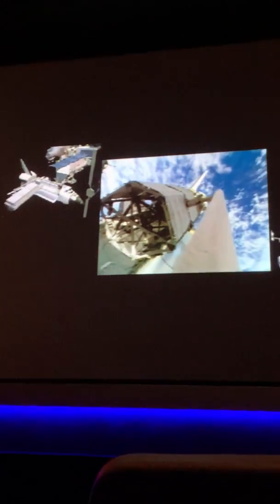Is she coming down? Then they can get the new National Space Station, or the ISS. Say that louder. Say it. They're making the International Space Station, or the ISS. Thank you.